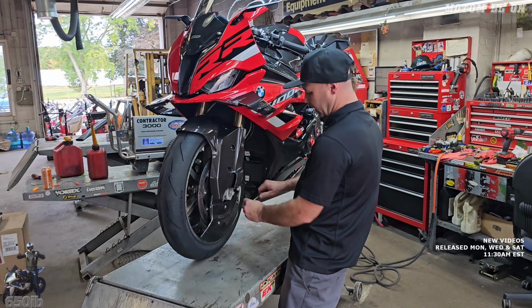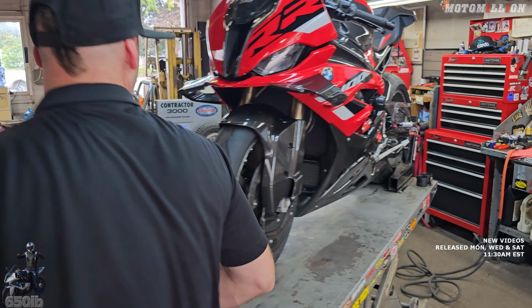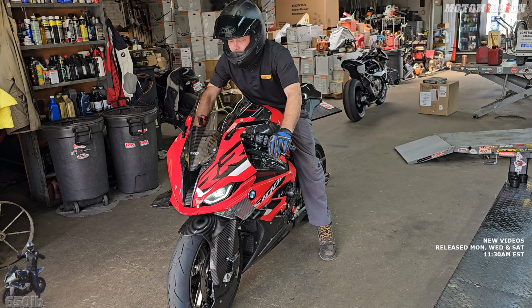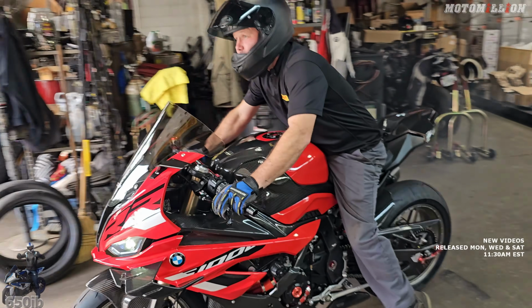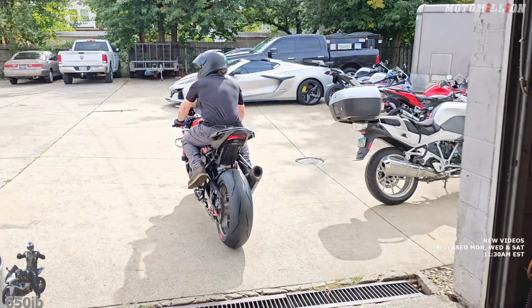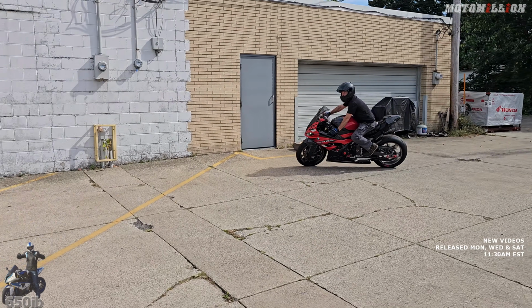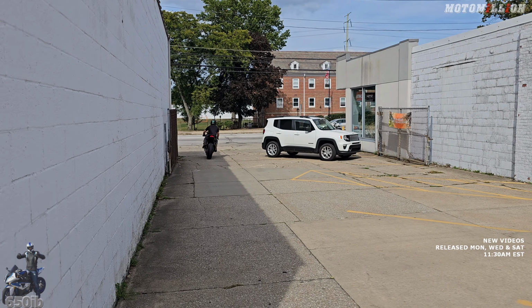All right, so just double checking the tightness of all the fasteners on our front aero pack, and we are good to go for a test ride. Nice. And he's off for his test ride on our beautiful 2023 S1000RR with its new Pirelli Diablo Super Corsa SP V4 tires on it.